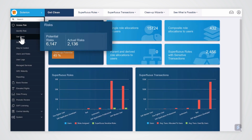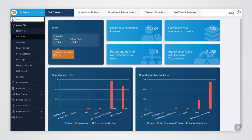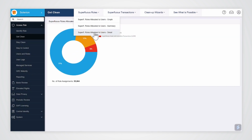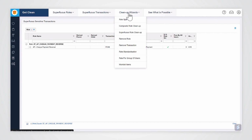Soterion's Get Clean module provides powerful risk remediation and role cleanup functionality to ensure SAP users have appropriate access. By analysing access assigned to SAP users and comparing it to actual usage, Soterion highlights areas for potential cleanup. This module also features several powerful cleanup wizards that your security team can use to perform specific tasks, such as changing SAP Composite roles or performing role splits on SAP single roles.